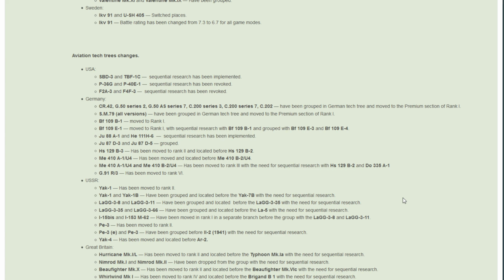The G91R3 has been moved to rank 6, so it looks like this is going to be kind of the end of the line for the vehicle. I'm wondering, with the research increases, if this is going to drastically increase the modification cost of the vehicle.